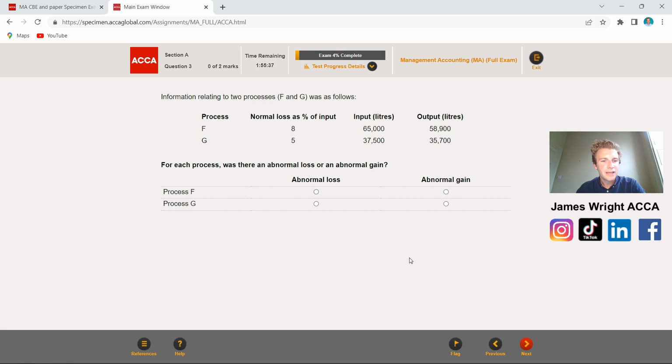Now we've got on here, again, when I look at these kind of questions, I go straight for the bits in bold because they're what the examiner wants to stand out for you, and also the requirements. So for each process, and before we look at any of the figures, for each process there was an abnormal loss or an abnormal gain, process F or process G. The information relating to the two processes F and G were as follows. We've got a normal loss, the input litres and the output.